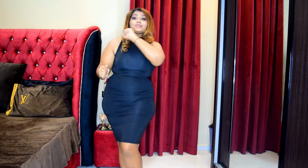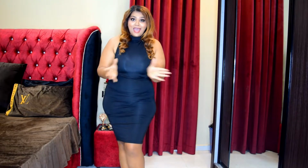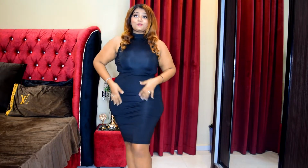Styling outfits is something I really love, and especially bodycon dresses are my favorite. There is this fashion rule that bodycon dresses are only for an hourglass figure, but I just don't give a damn. If you like it, you wear it, and that's what I believe in. So today I'm here to show you guys 15 ways to style your bodycon dresses, and this is the particular dress that I'm going to show you today.